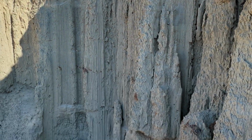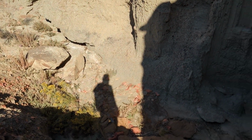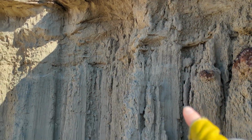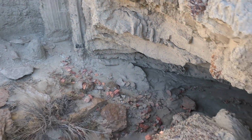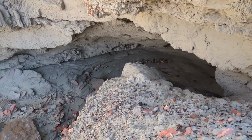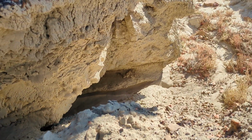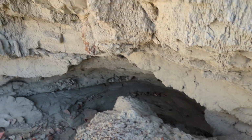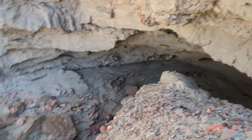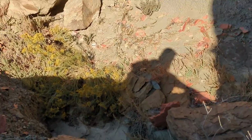There's another pretty sheer drop off. My shadow for scale. Hello. Shadows are not good scales, but take my word for it, you would not want to fall down there. By the way, this is mountain lion country, so we do not venture into those little natural caves and canyons that are created. Not just because this stuff is super unstable, but because animals like hanging out in there. There I am again. Yo.